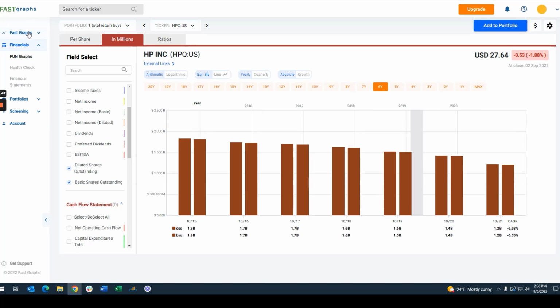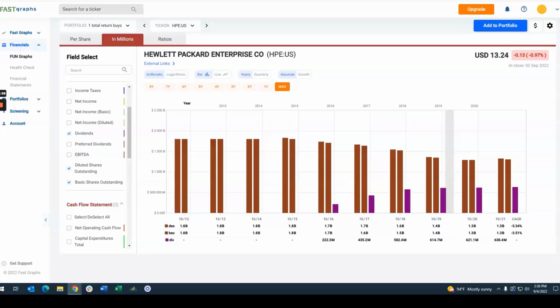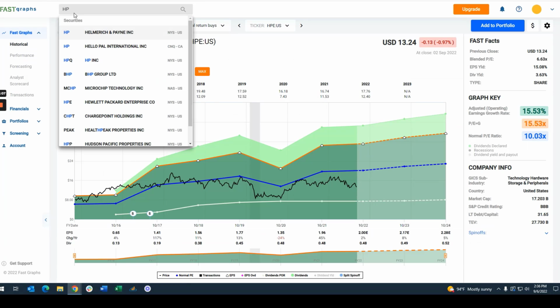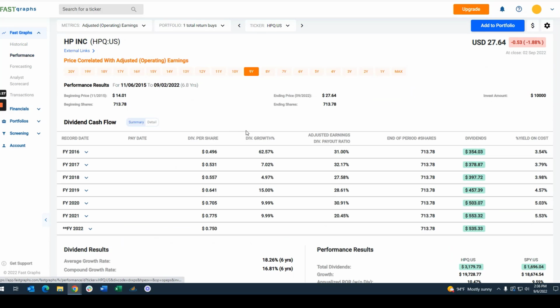So now let's go back into the historical graphs for these companies, and let's go into operating earnings, which is what I'd like to look at. So here we're looking at Hewlett-Packard Enterprise, and let me get back to Hewlett-Packard, the original company here. And again, I only want to look at it post the spinoff, because that's where the company is really important. So what I want you to see is performance first of all.